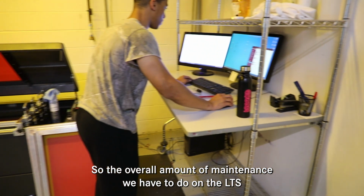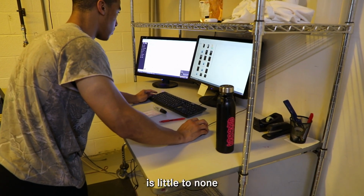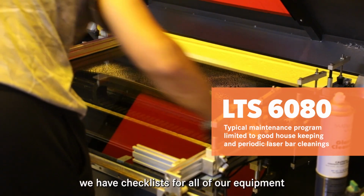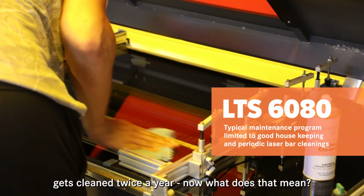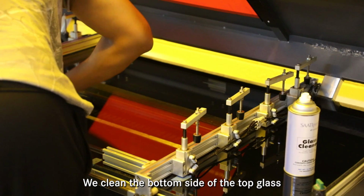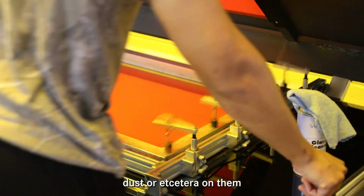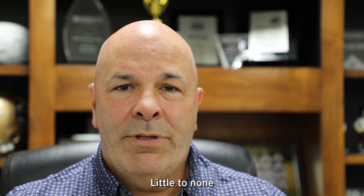The overall amount of maintenance we have to do on the LTS is little to none. Every morning we clean the top screen, and then as part of our lean manufacturing principles, we have checklists for all of our equipment. This device gets cleaned twice a year. Now what does that mean? We clean the bottom side of the top glass, and then we take a look at each of the lasers to make sure there's no dust or etc. on them. But again, from a maintenance standpoint, little to none.